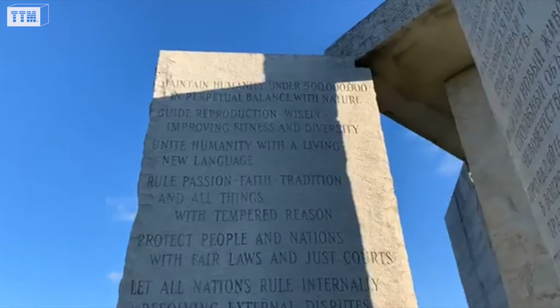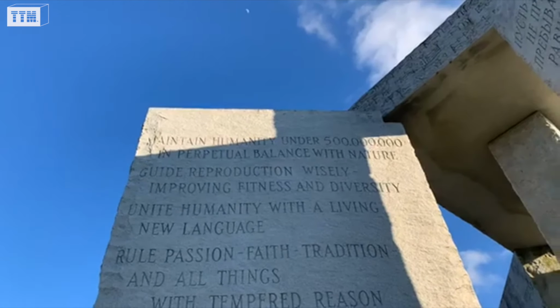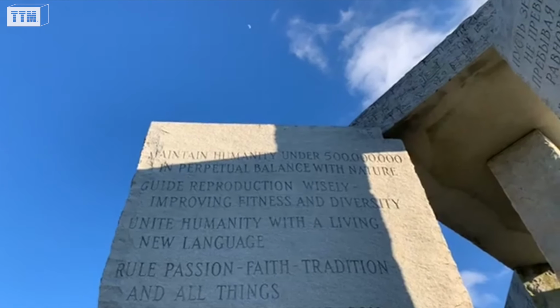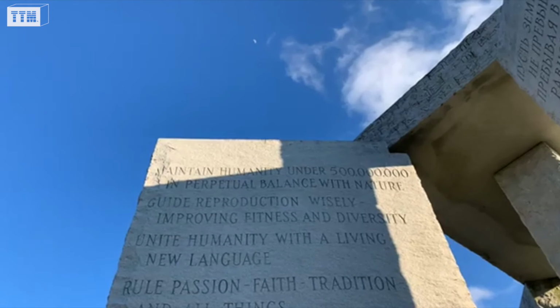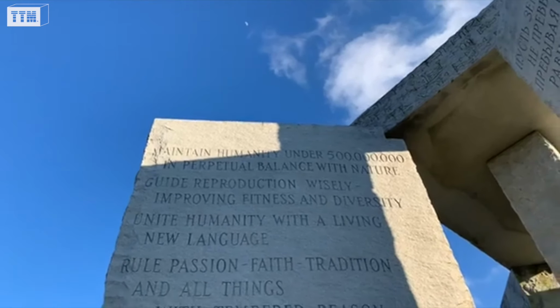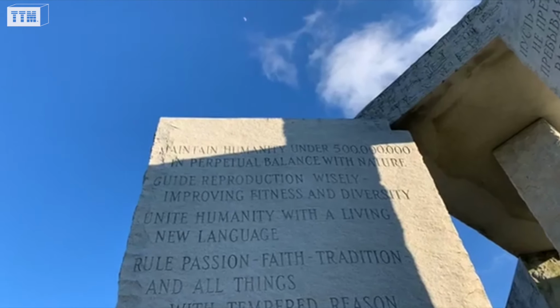All right, so let's see, at the top it says maintain humanity under 500. Let's see, that's 1,000, that's 1,000,000. So 500 million. So it says maintain humanity under 500 million in perpetual balance with nature.